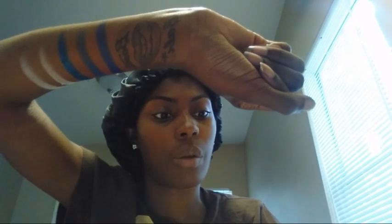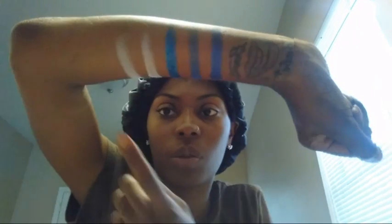But one is shimmery and one isn't. So this is from the crayon palette, and this is from the Summerita palette. Okay, on to the next color that I was about to do. Yellow. This yellow is coming from the crayon palette.